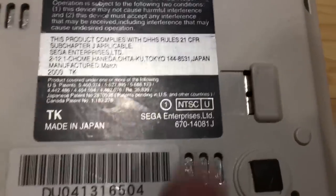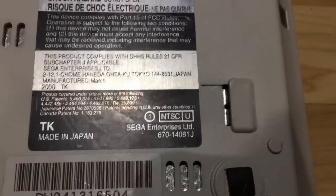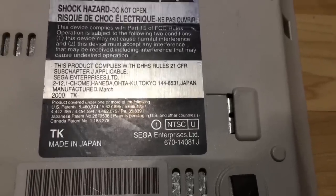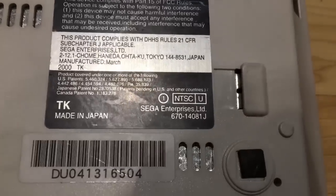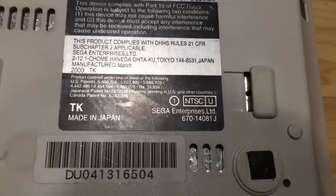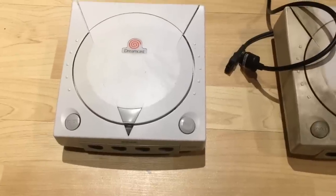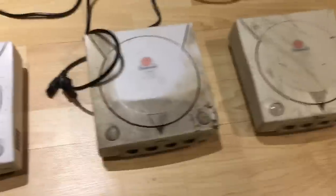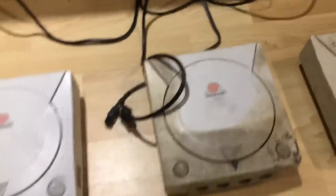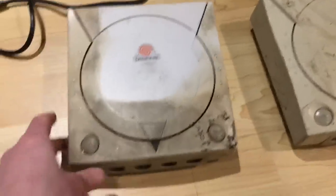The good thing about this, you see this code here, NTSC-U1. I believe the U1s are the model of Dreamcast which actually does not have copyright protection. So if you're backing up your existing Dreamcast games, you can play burnt copies off of these without having to install a mod chip or doing a swap trick or anything like that. So kind of a handy feature of these. I checked all of these and they're all NTSC-U1s, so assuming that the lasers work, that means they're definitely a lot more universal and easy to play.